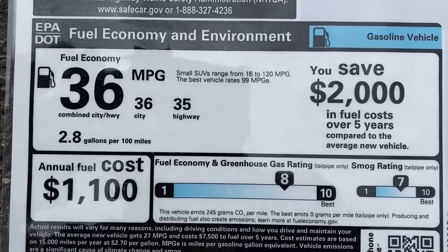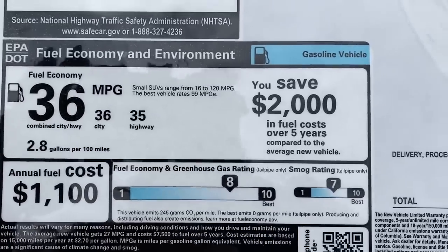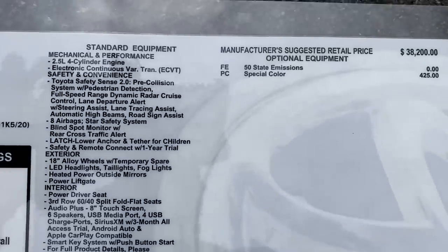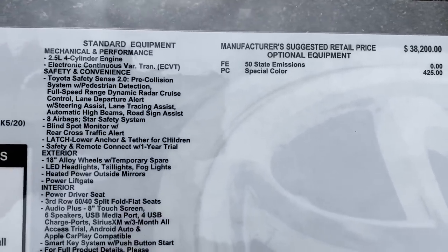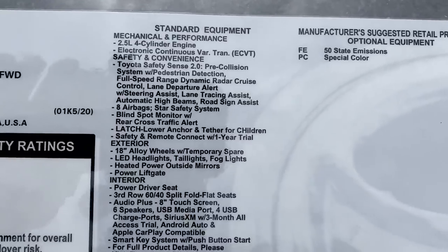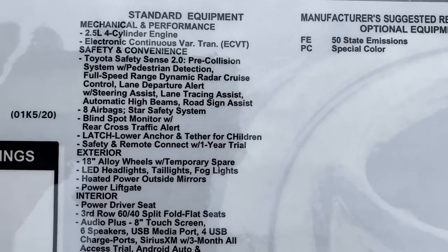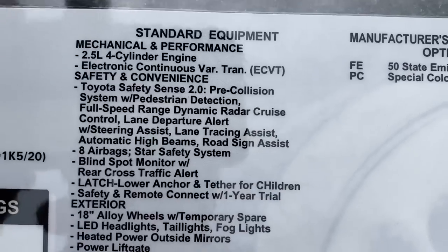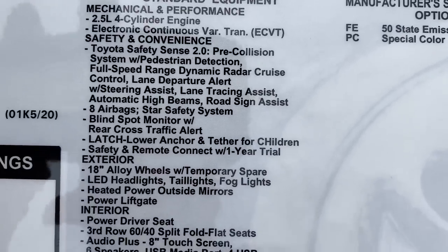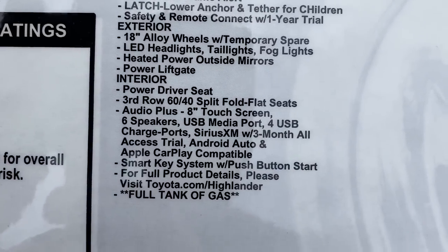So if you're in a northern state or maybe you're in Colorado, that kind of thing, you might want the all-wheel drive. Or maybe if you go to the beach or the mountains a lot. Notice the Moondust has a special color charge of 425. You'll see that on things like Blizzard Pearl or Ruby Flare Pearl, those kind of colors. Check out the features here. 8 airbags. Love that, all LEDs.